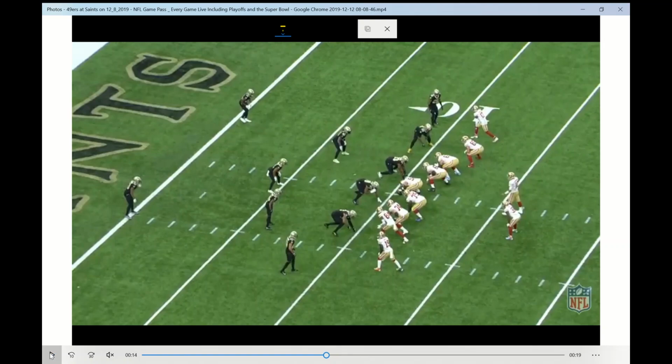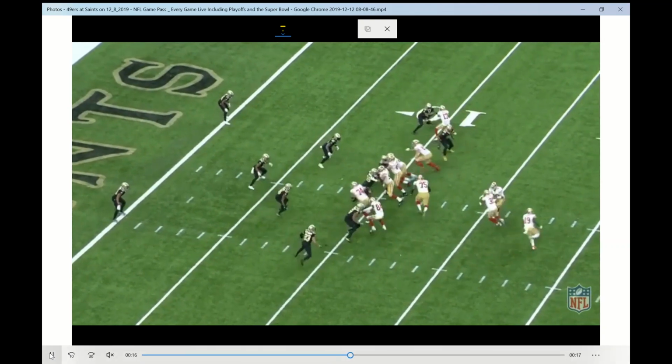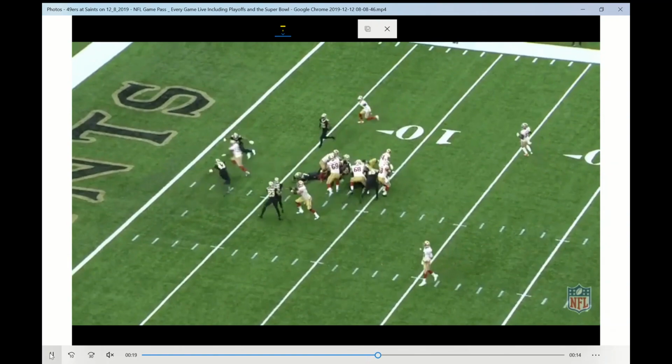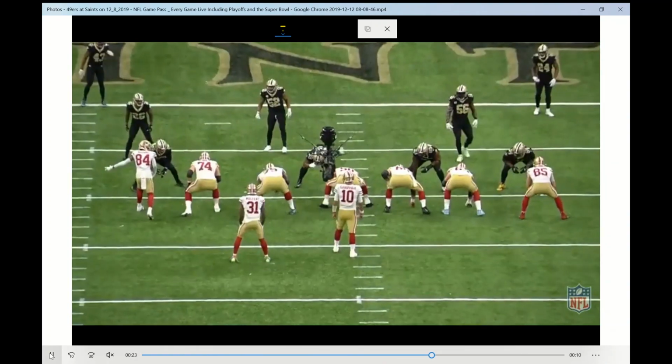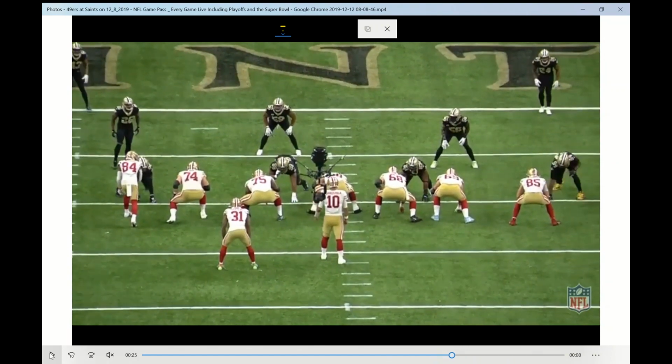Fellas, next play we're taking a look at, arguably my favorite play of the day. Nothing gets me going like a good run play, especially a good trap like this. It's simple. It's down to earth. It's gritty. It's everything you could ever want in a run play, especially in a gritty situation. We're talking goal line.